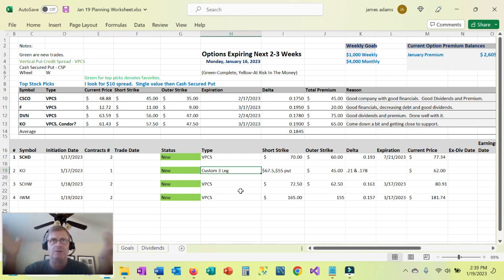I've worked with Coke so much, I typically know what the risk is for it to get assigned, and at 67.50, I don't have a whole lot of risk of it getting assigned. I know I can roll it up in a way if I need to. And at the same time, and these all expire the same day, I also did a vertical put credit spread at, I believe it was 55/45. Since this is new, I didn't quite know how to write it up completely.